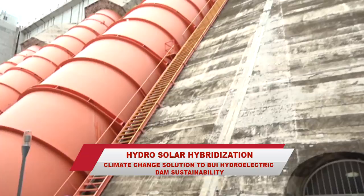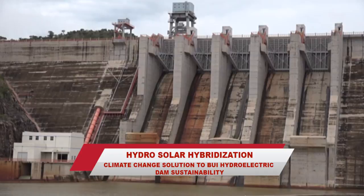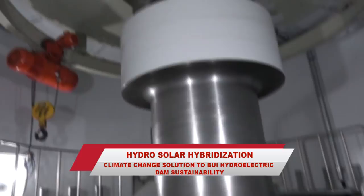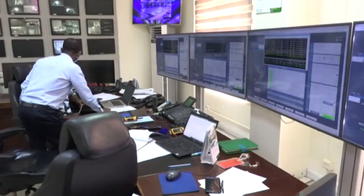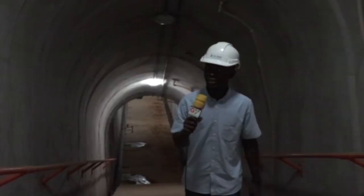It has three intake structures and a five-bay spillway, a main powerhouse that houses the turbines, and a mini powerhouse that holds an environmental flow valve and a 4 megawatt turbine. The main powerhouse has units such as the control system, monitoring unit, switchgear room, cooling water system, compressor room, and the gallery. We are presently within the dam gallery. The dam galleries are the tunnels within the dam.